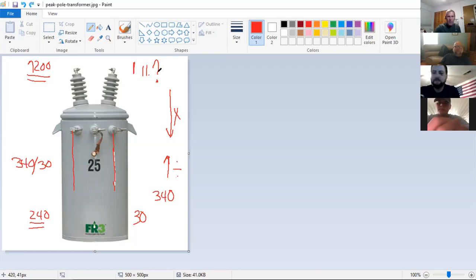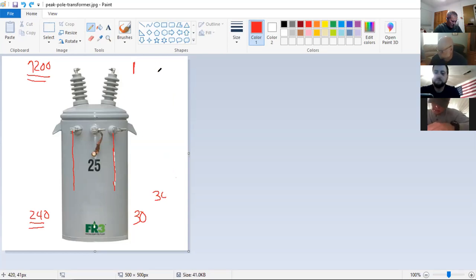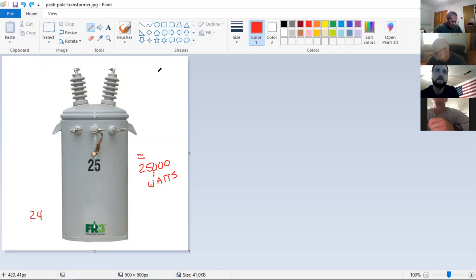All right. That's a fairly simple one because we're using computations on numbers that are 1, 2 something. I'm going to throw a 19.9 in here. My input voltage is 19,900 volts. My output voltage is still 240.